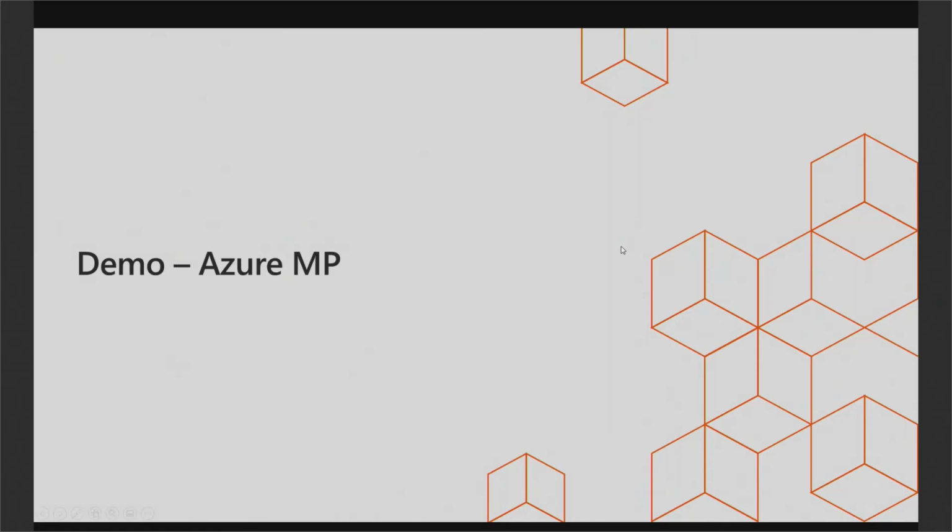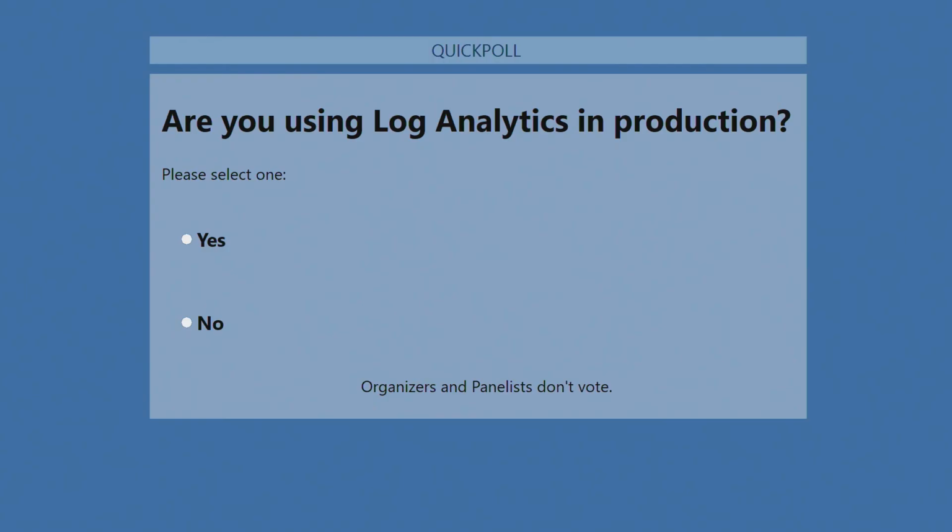So this was a quick demo of Azure MP. I just wanted to highlight that we have been doing a lot of enhancements in Azure MP, like the ones I just called out: Application Insights, Application Gateway, storage account, Data Factory, and so on. Any feedback in this area, or any of the areas we discussed earlier, would be appreciated.